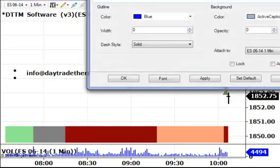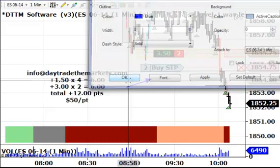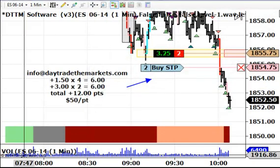So our profit so far is plus 1.50 times 4 equals 6. So we're up 6 points on that, and then we've got plus 3.0 times 2 equals 6 points. So we've got a total so far of plus 12 points. And for those of you not familiar with the E-mini S&P, it's $50 per point. So I'll just mark that in. You can follow it there. So that's where we're at.